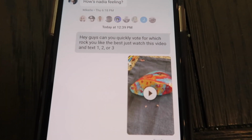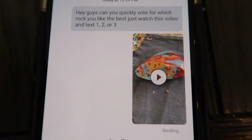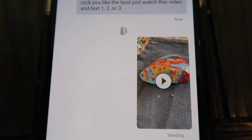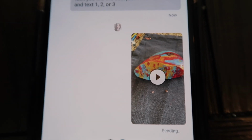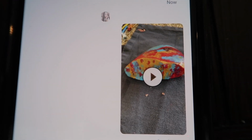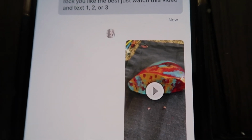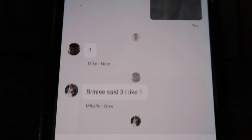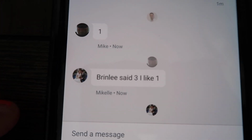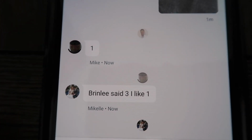We just sent our family this message for them to vote. And there's a video showing all three of the rocks. One is Cody, two is Bria, and three is Cohen. Okay, so far we got a one, and Brinley likes three, and Mikkel likes one. No one chose mine yet. I had bad colors to work with.